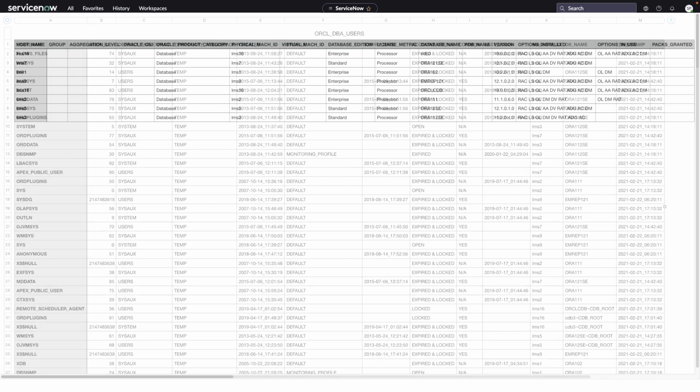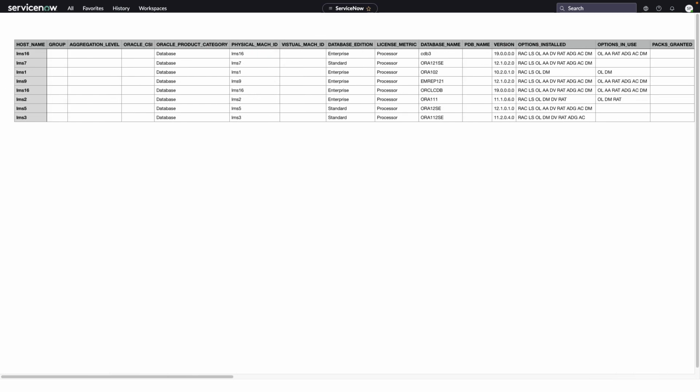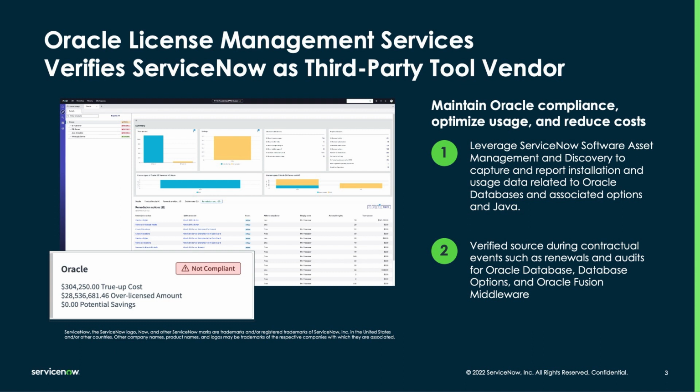Having all the data ahead of time that she can review, Casey is confident about her Oracle license position going into any contractual events, whether that's true-up, renewal, or an audit. Without this capability, Casey would have to get an approval for running a script in her environment, and it may not be feasible to distribute the script across their entire network.